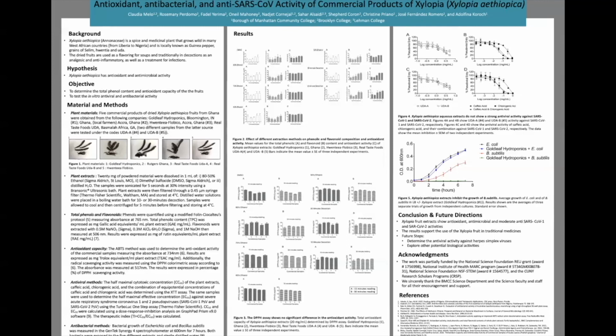These results support the use of Xylopia fruits in traditional medicine. Future steps will look to determine the antiviral activity against herpes simplex virus type 1 and SARS-CoV-1, and explore other potential biological activities.